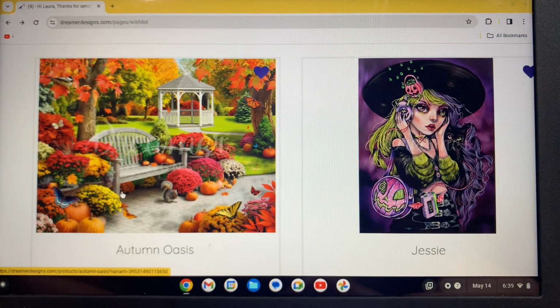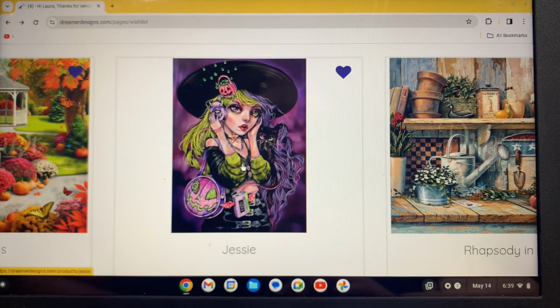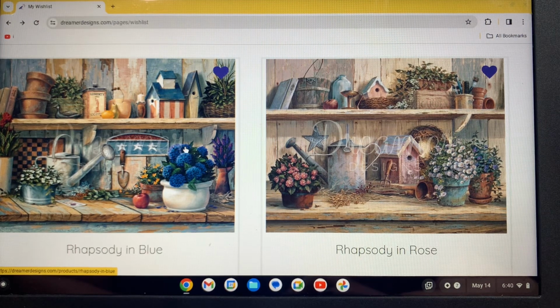It's pretty. I just don't know that it's one that I would pick up. We have Jessie, another Curtis Reichovich, which I mentioned earlier, with the pumpkin purse and another little black cat. They have matching heterochromia eyes. These two are very similar. I would consider them to be part of the same series. So we have Rhapsody in Blue and Rhapsody in Rose.